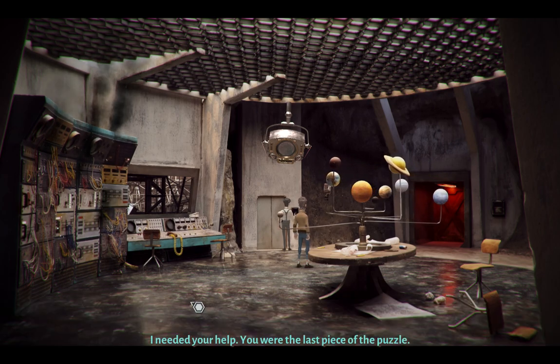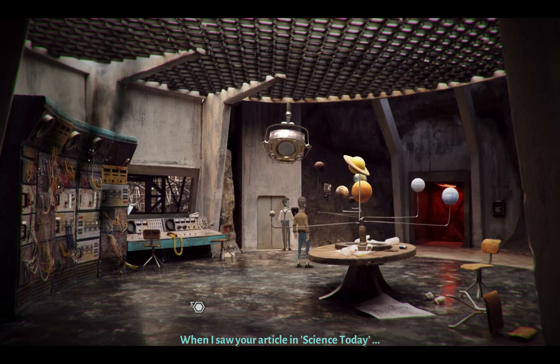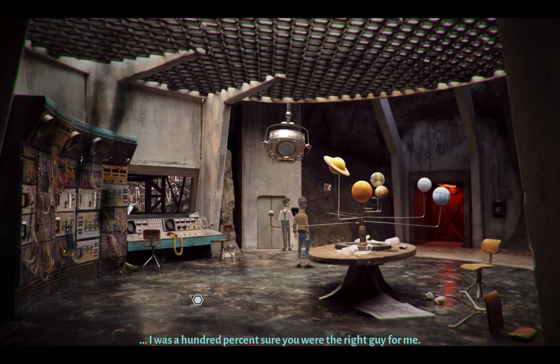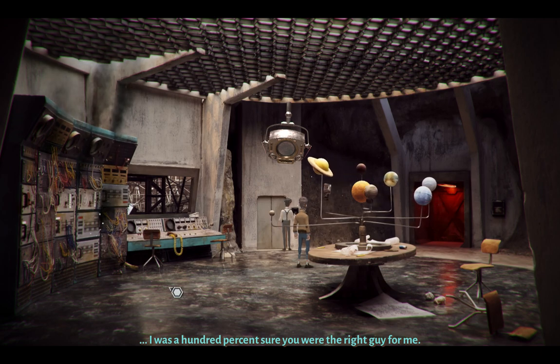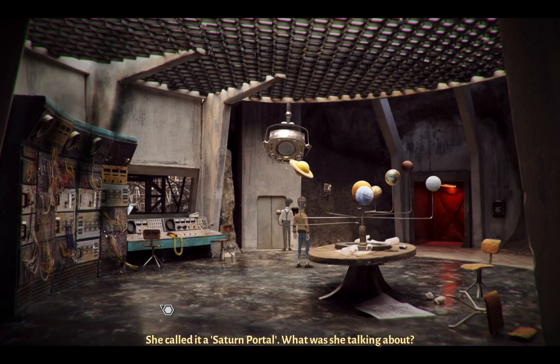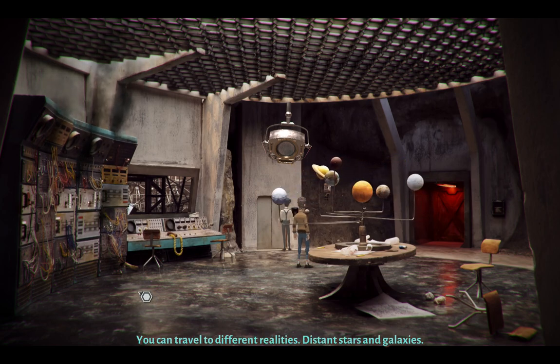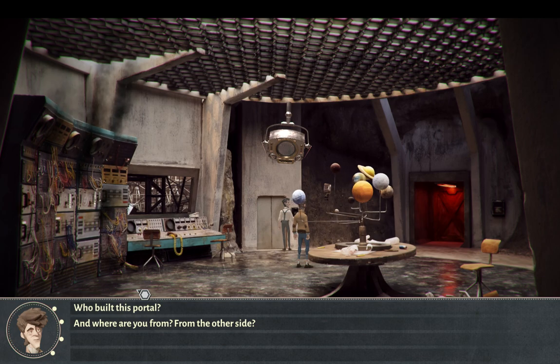I needed your help. You were the last piece of the puzzle. When I saw your article in Science Today, I was 100% sure you were the right guy for me, to help me get home. She called it a Saturn portal. What was she talking about? It's a metaphor. Actually, it's just an ordinary quantum portal. You can travel to different realities, distant stars, and galaxies. That is where I come from.